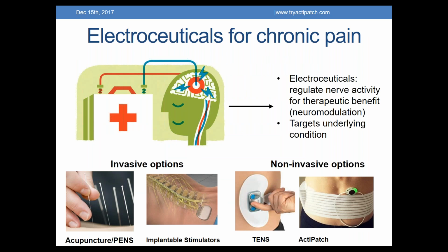At this point, I'd like to present to you the concept called electroceuticals. Just like pharmaceuticals use drugs to provide therapeutic benefits, electroceuticals is just an umbrella term for any modality that tries to provide therapeutic benefit by regulating nerve activity. And when we try to regulate nerve activity, it's called neuromodulation. So the goal of electroceuticals is to use neuromodulation to target an underlying nerve and provide an end therapeutic benefit.